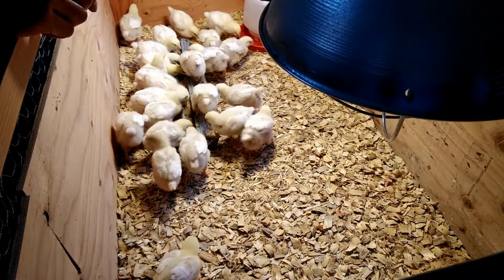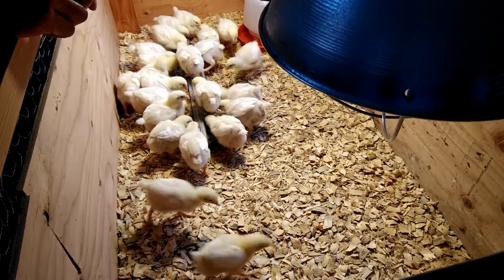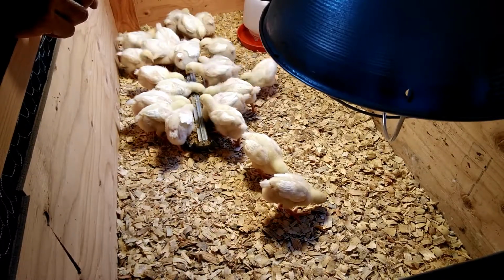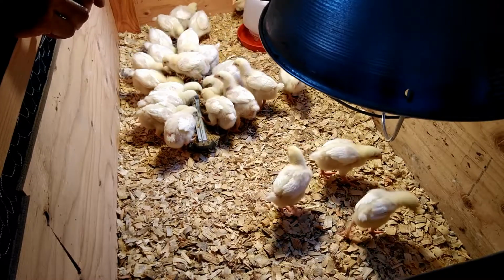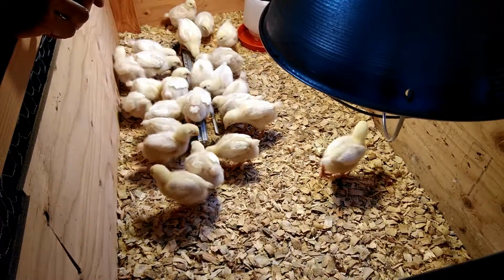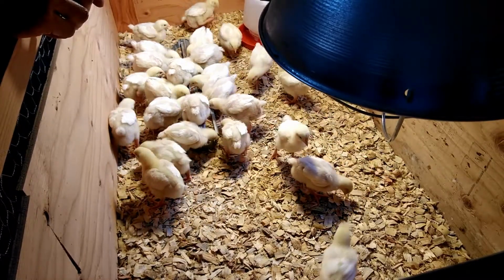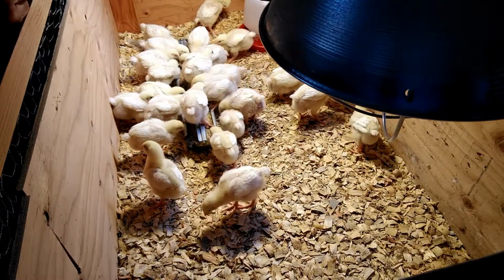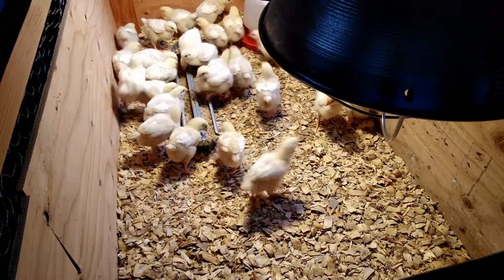Is this necessary? No, because my last batch did fine on just dry food, but I want to see if this keeps them more sated. That's what the people on the internet say, is the wet food will keep them fuller. And it just might, because in the bucket, it swelled.